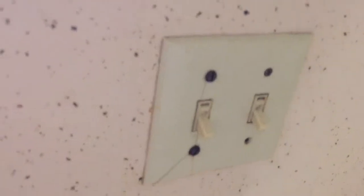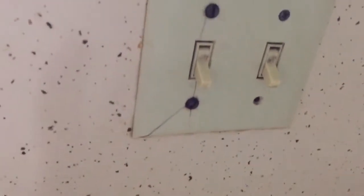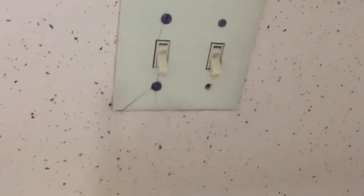Same with the countertop in the kitchen. There's some stains, like something hot's been put on the countertop. Looks like they've used the counter for cutting purposes, so there's several cut marks on the countertop. This light switch right here, the cover plate's broken.